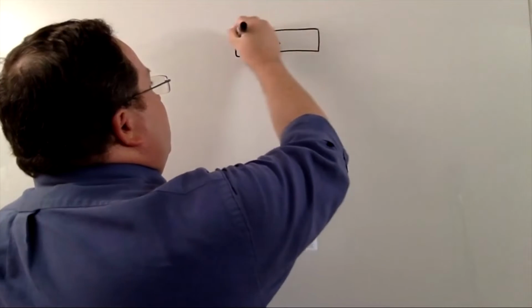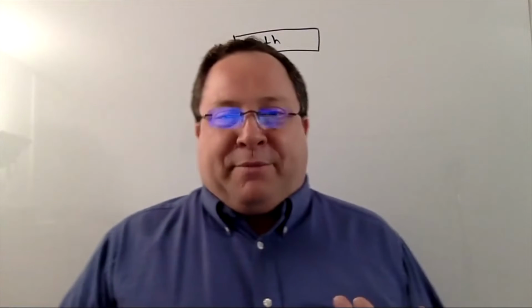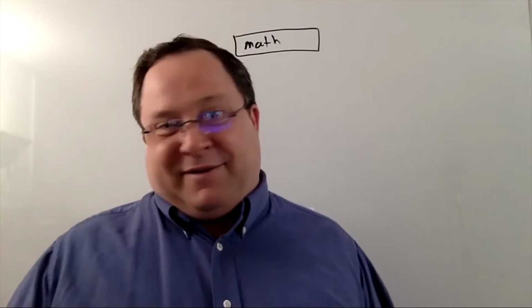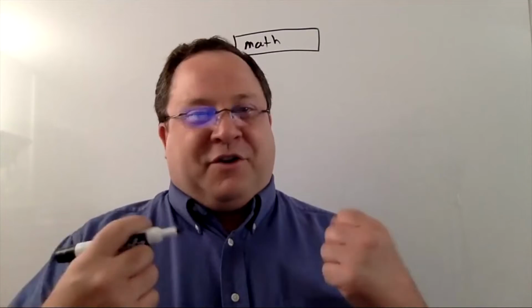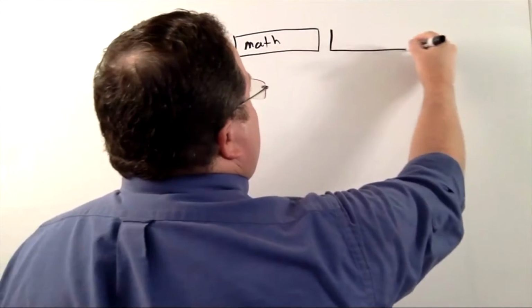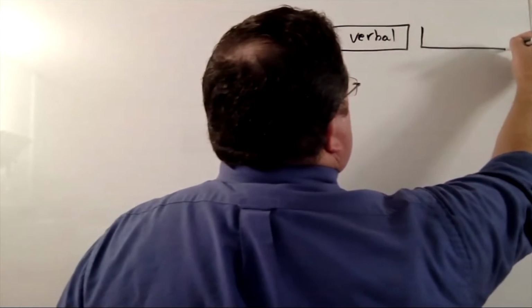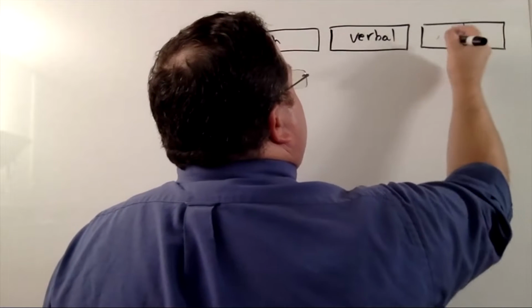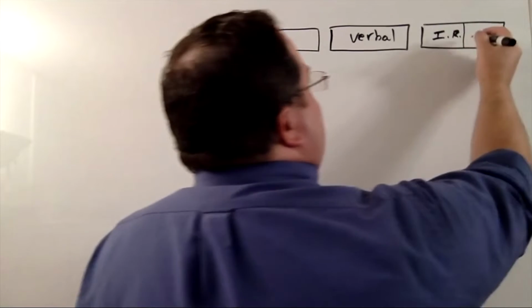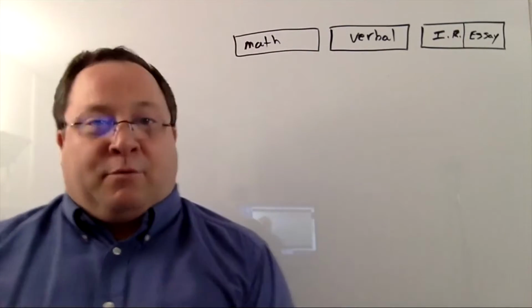Now, I do my math section first because I'm most scared of it. I can still run into a math problem that I can't do. I might be able to figure a way around it, but I want to be as fresh and alert as possible when I do my math section. After each of these blocks, you get a break, and then I'm going to do my verbal section, and then another break, and then I'm going to do the block that includes two pieces. There's something called integrated reasoning, I'll abbreviate that IR, and also in that block is an essay. So that is my personal order.